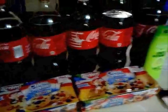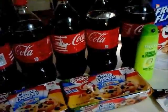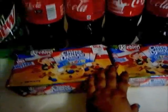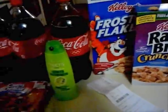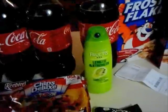Okay, so in the ad on the back, after spending $15, you get $5 extra care bucks, and the best deal, they put it out together for you. Basically, you get two of the cookies, which were 2 for $5, five of the Cokes, which are 5 for $5, and then two of the cereals, which is 2 for $5. Basically making it 9 for $15, and then once you get your extra care buck, it'd be 9 for $10, which was a great deal.